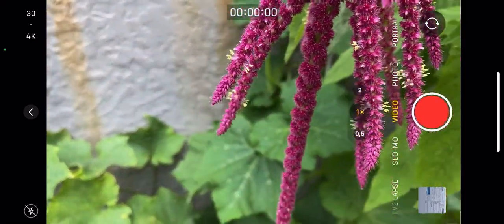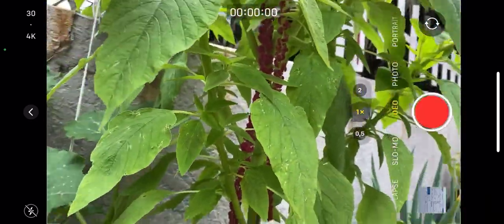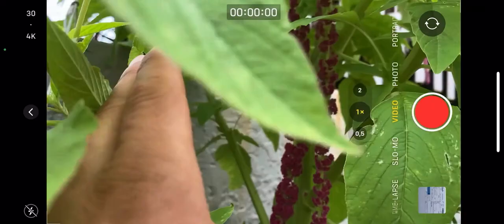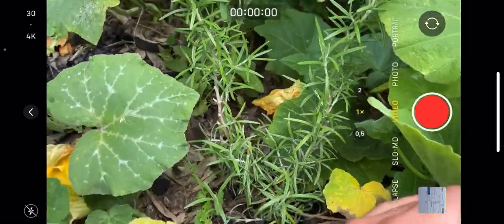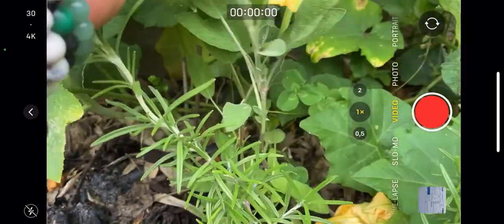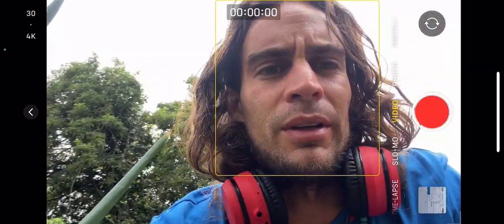She's starting to look almost ready. So, yeah, we'll do that soon. And she continues to grow. Look at it. She's all inside her beautiful plant there, her body. Over here, we have white rosemary. We have sage.